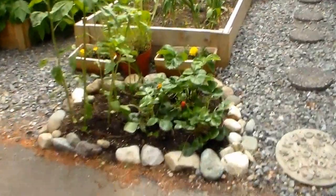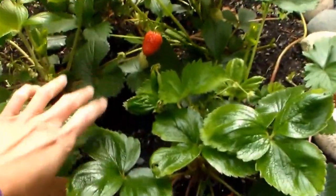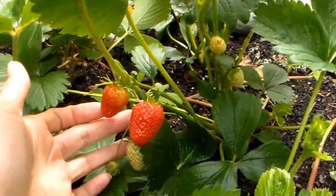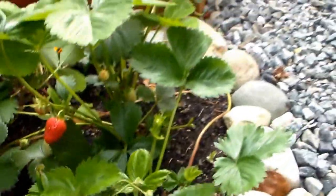Here is the garden from afar. So we're gonna take a walk here. There's a small strawberry patch that my daughter and I worked on about 6 weeks ago, and as you can see, there's some strawberries in there starting to ripen. That one looks pretty good. I'll show you the strawberry bed in a minute here.